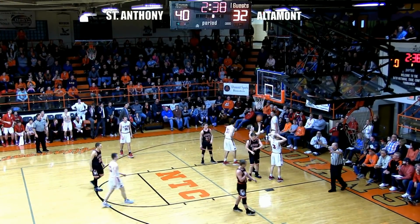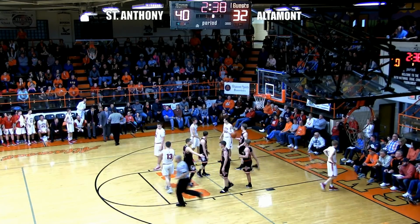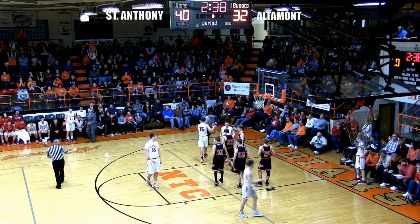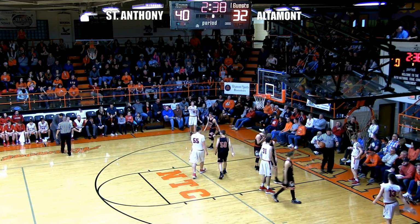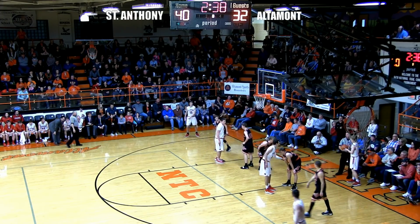Powers through 2. Shot up. It's good, but a foul before the shot. Yes, I know. And a foul. St. Anthony's not happy about it. It was very close to being on the shot or not, in my opinion. Beasley picks up the foul. He's the first Indian with 3 fouls.